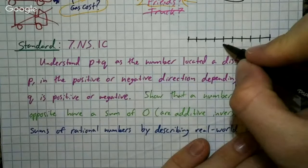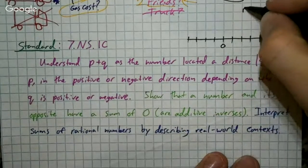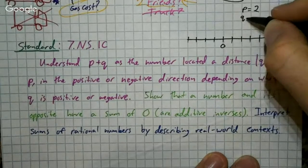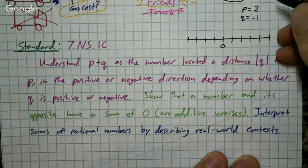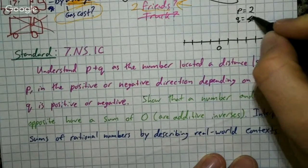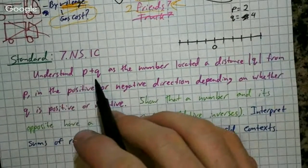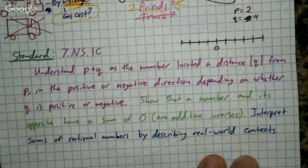Okay, and let's say that this is 0. Let's pretend that P equals 2 and Q equals, let's say, -1. Actually, let's not even go negative right now. Let's just say 2 and 4. So let's say that P plus Q, so that means 2 plus 4.